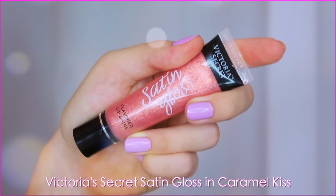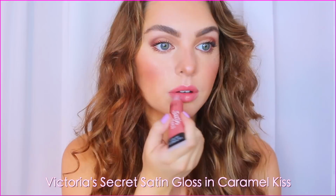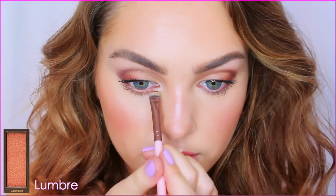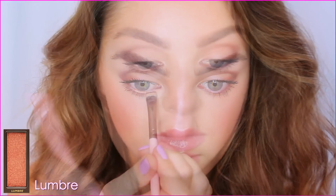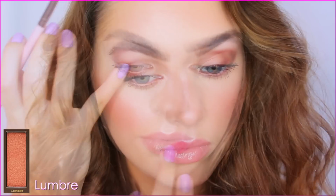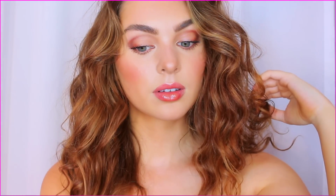I'm using one of my favorite scented lip glosses from Victoria's Secret. This is in the shade Caramel Kiss, and it smells so yummy, and I like the amount of shine it gives. And I'm taking a golden shadow from the Urban Decay Heat Palette, and I'm adding this to the center of the bottom lash line. I really like how this looks, and deepening up the crease with a bit more warmth. Adding the rose gold shadow to the lip gloss for more of a pigmented pop, and there you have it, a very warm, girly, and pretty look.